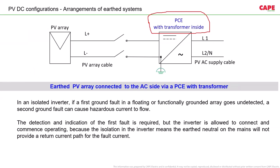Under this condition, you see here in the picture, the negative is functionally earthed. I am sure you are aware of this functional earthing, symbol 5018. Functional earthing is made for certain applications. It is not for safety. It is not a fault return path. It has to do something for the functioning of the whole system. That is how it is.